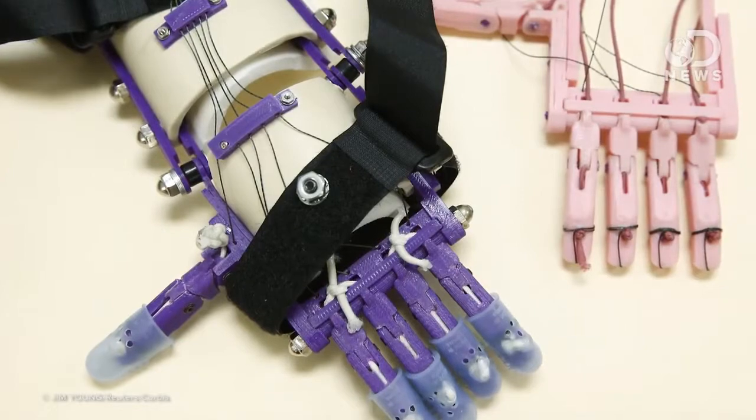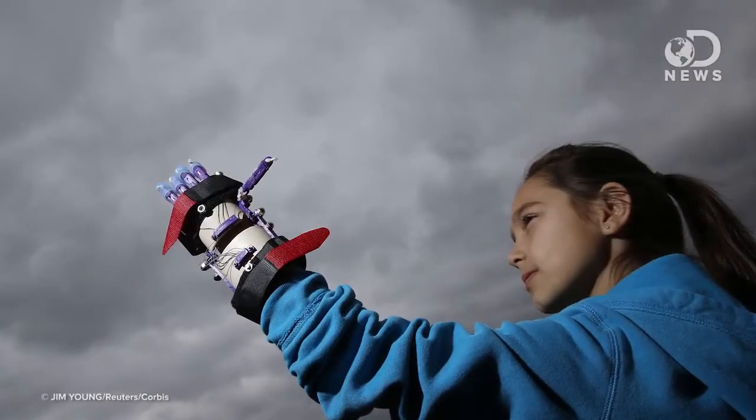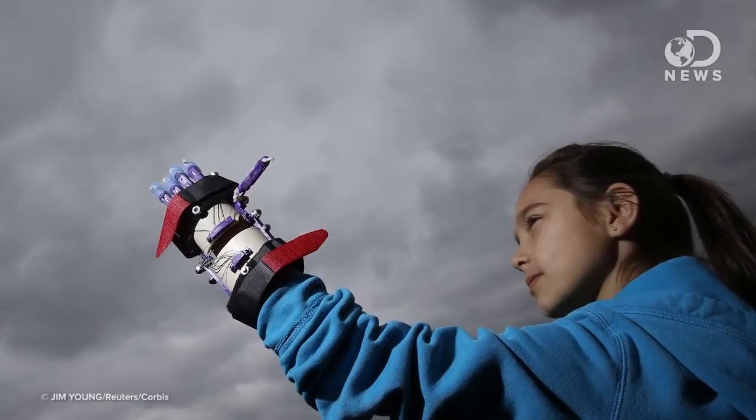Students found a 3D printout online that can be used to create fingers, and then they pieced the hand together, adding flexible cords that allow it to bend and grab things. The girl now has a brand new functioning hand, and the total cost? $5. Damn it, I love a good bargain.